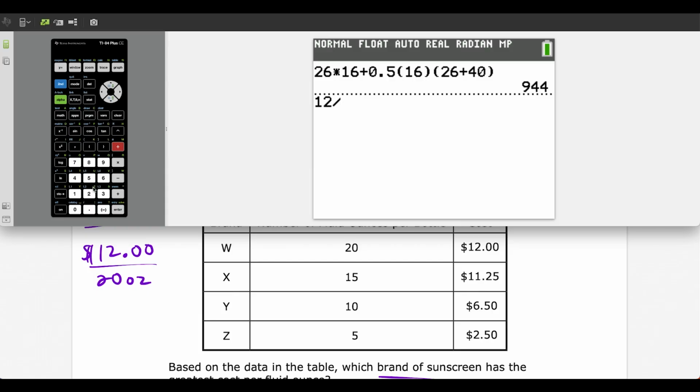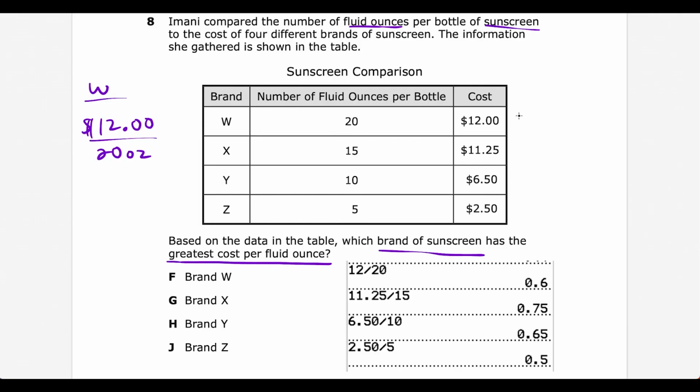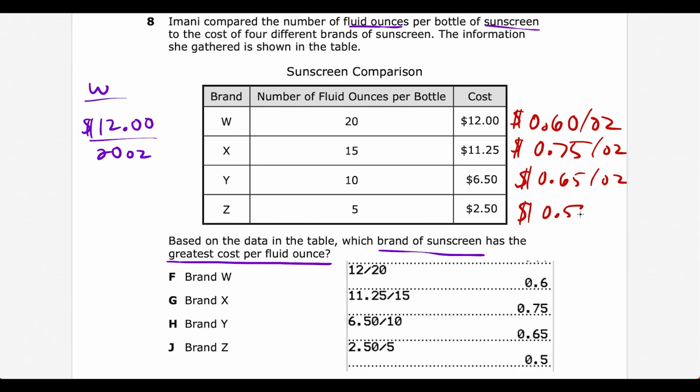We have 12 divided by 20, and this is going to work out to 0.6. So this represents 60 cents per ounce here, and we could do this for all the other brands. So now we just borrow the results from the calculator. Brand W is going to be 60 cents. So this is 60 cents per ounce. And then next we have 75 cents per ounce for brand X. And then for brand Y, we have 65 cents per ounce. And then last we have brand Z is 50 cents per ounce. So once again, we just take the cost and divide that by the number of ounces here. So which one has the greatest? That's going to be brand X here, so choice G.